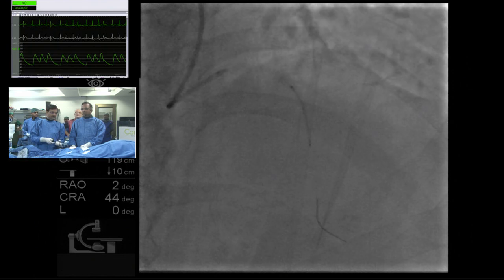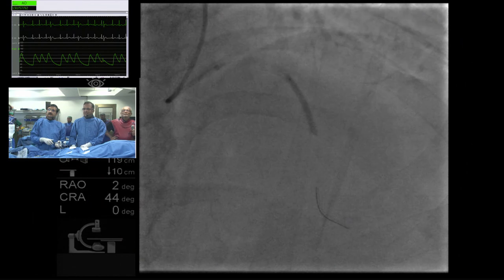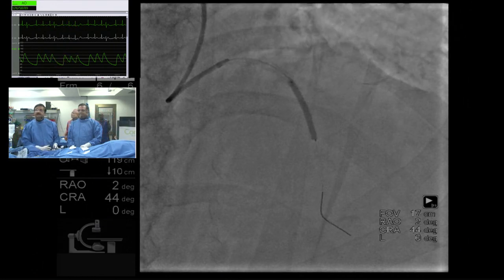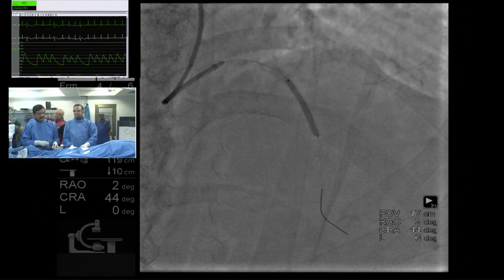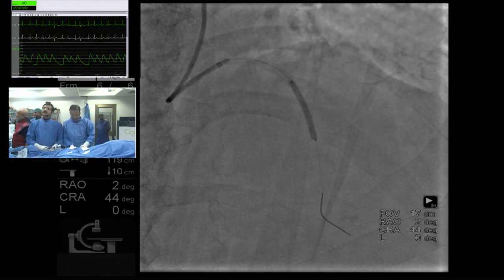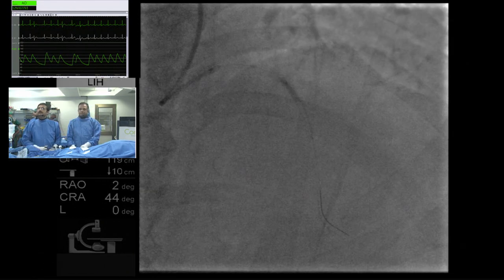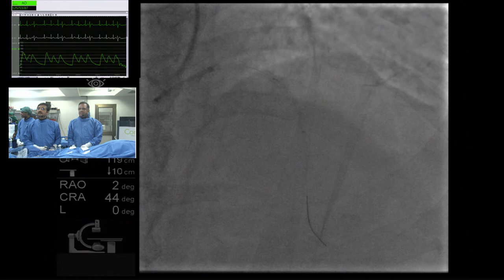To your point, Rajiv, we would deploy here so we don't double cover the diagonal. I think it looks pretty darn good size for the vessel. This looks fine. Yeah, I want 10. We can go a little bit after. Then we can go there. Come down. Just push a 10 and then come back.